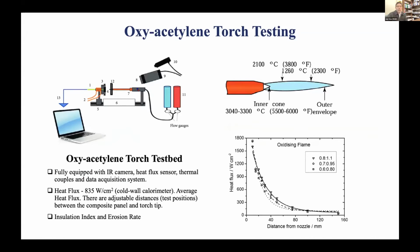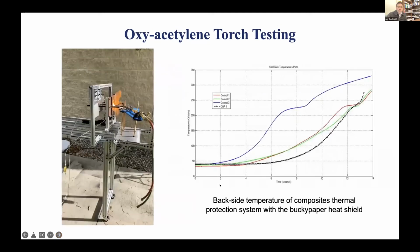Actually, we did some work in our lab, and these are called oxy-acetylene torch tests. Basically, we create the flame, and the temperature at different locations of the flame will be different. The outer envelope could be as high as 1260 degrees C, and the inner core could be 3000 degrees C. So we can control the distance. We place our Buckypaper composites here and then adjust this distance, and you can get different heat flux. If you put the composite very close, you can get very high heat flux, like 1200 watts per centimeter squared. So this is the test rig we use in our composites lab.